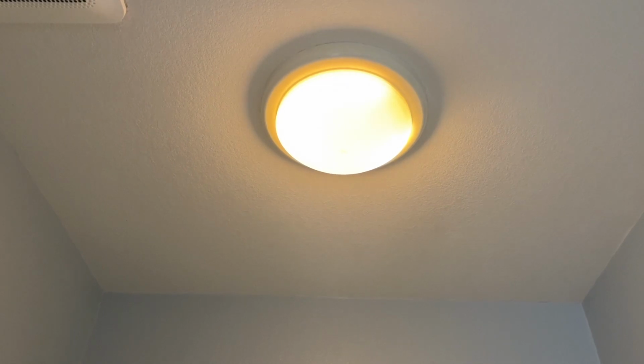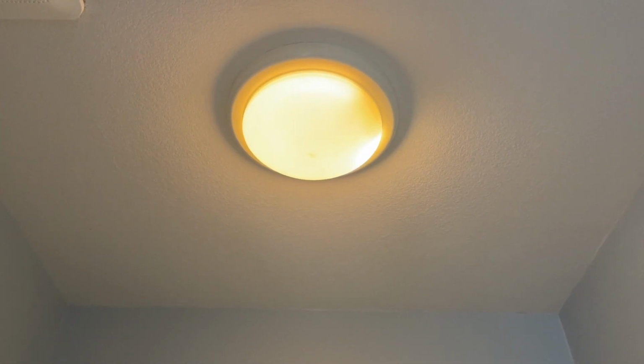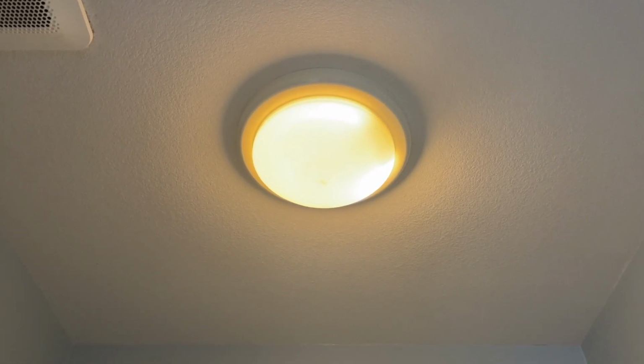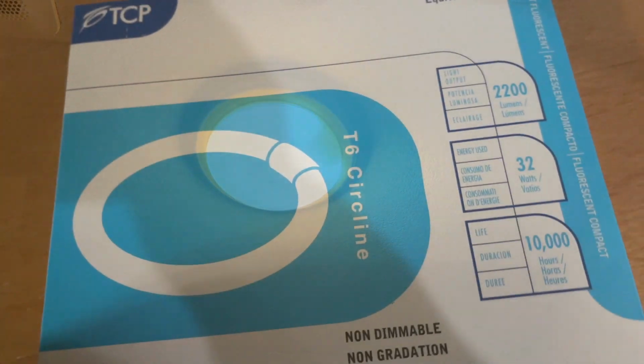As you can see, we're having some issues with the light. It doesn't really go all the way to this brightness and it's very dim. So this is a Circline bulb. I know this because I have this bulb in 3 different rooms as well.